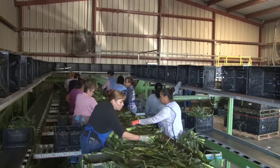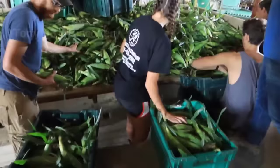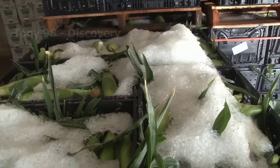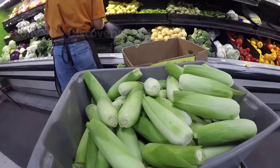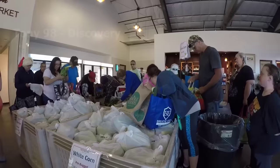This is what goes on at a sweet corn packing plant. If you don't like to eat sweet corn the usual way, you can use canned sweet corn.